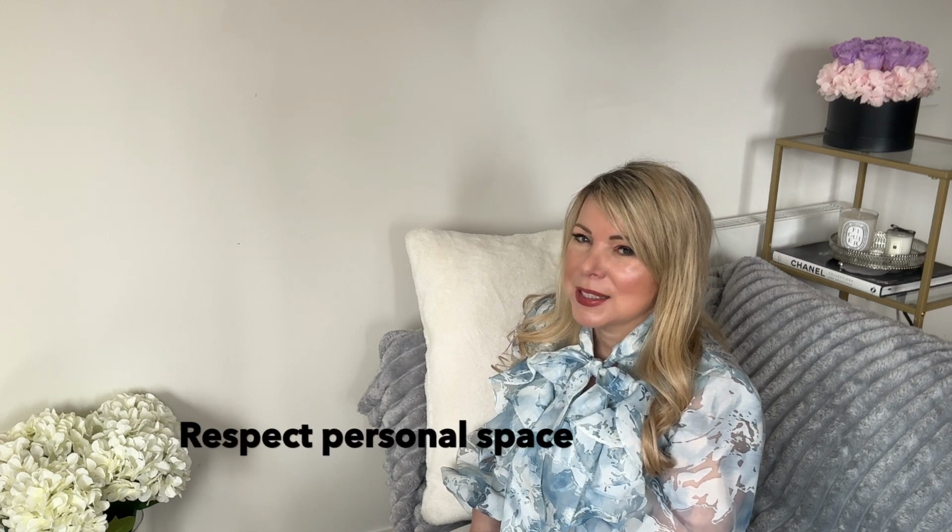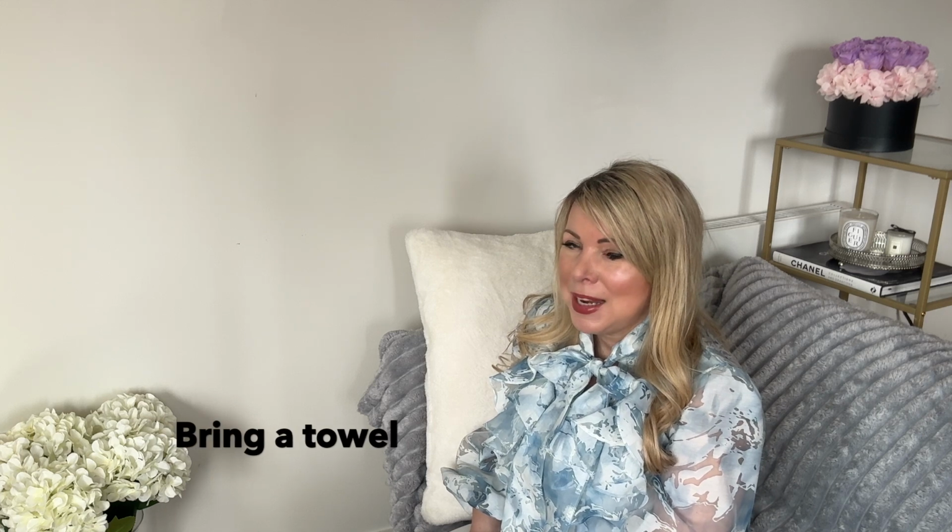Respect personal space. If you are going to a sauna or steam room and it looks full, wait. Don't squeeze in. Luxury is about space and comfort, and that includes for others too. Bring a towel and sit on it. When using saunas or steam rooms, it's standard to place a towel underneath you. It's not only cleaner, but also more comfortable.